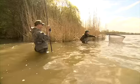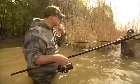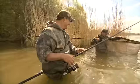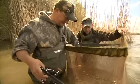Got him? Yep. Yes! Come on! Wicked! What a battle that was. That is one big common carp, man. Wicked, man. Wicked. The shoulders on it. Oh my God. Look at that. I think it's done your 52. Yeah. Beastie. Get in. Result.